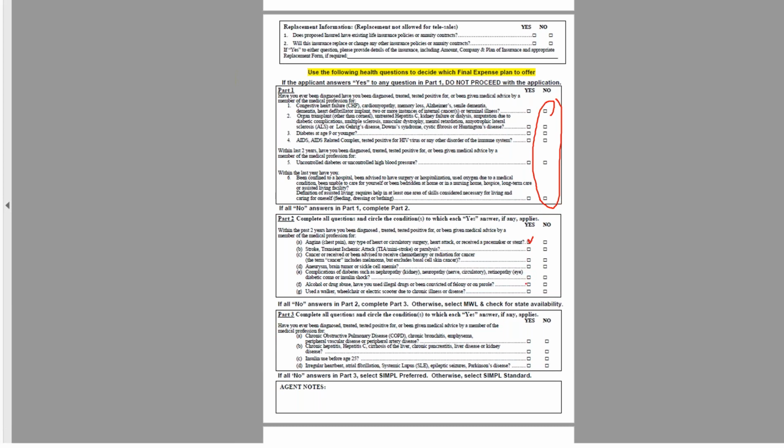That's correct, right, Jimmy? That is correct. The good thing about this is that they could have multiple yeses and they potentially could still qualify for modified whole life, unlike some of our other carriers on a 3-tier application. If they have more than 2 yeses in this section, they're disqualified.